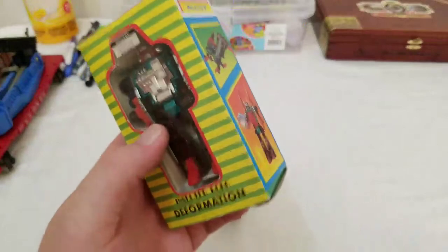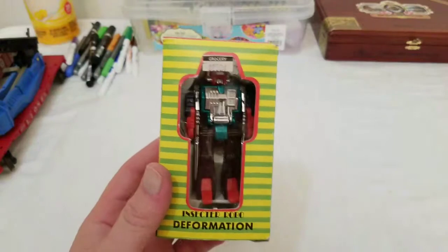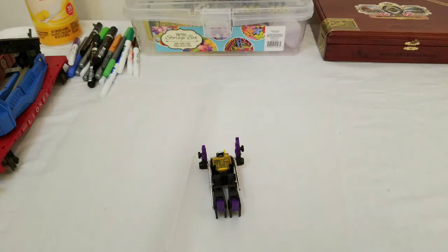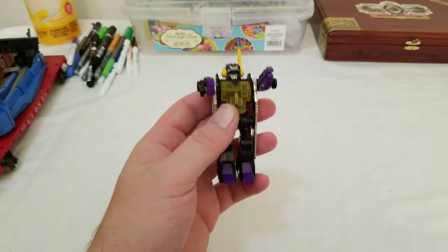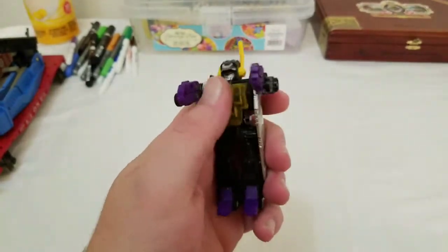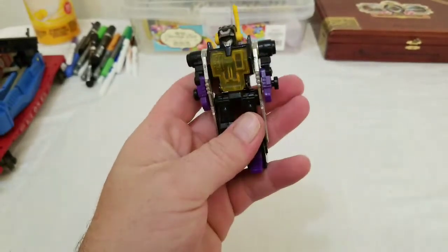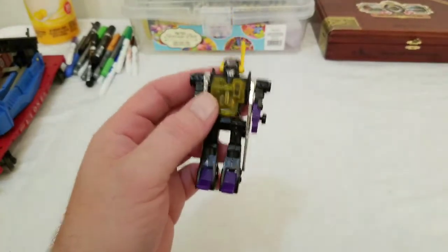So here we go. We'll say goodbye to Insector Robo Deformation. Goodbye, Insector Deformation Robo. That was my piss poor translation of a Transformer name. And we'll say goodbye to Kickback, the real deal, who's missing his antenna. He's seen better days. And my old lady actually has taken to adopting this figure. So this is her figure now. She wants to keep this. So this one's going to be in the family for a bit. We'll say goodbye to Kickback. The Insecticons, by the way, were very, very cool.